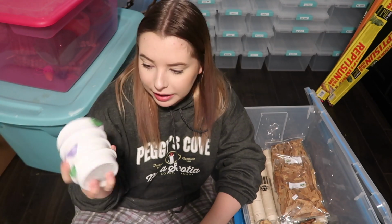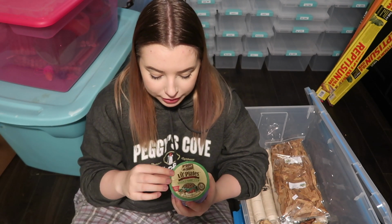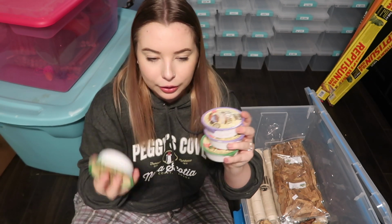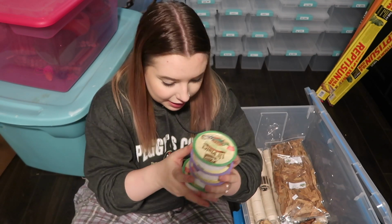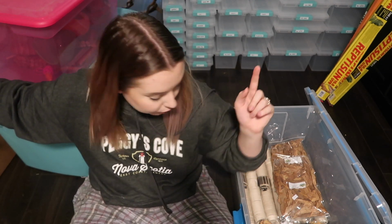Here we have some containers of food for my blue tongue skink. Usually I feed her a frozen raw food, but I do like to keep these on hand because they can be really good if I'm on, say, vacation and I need my pet sitter to feed her. These are easier than having them prepare the raw diets, so I'll keep these on hand. And I have a piece of wood. I will always keep wood. I have a ton of wood over here, so I'm gonna throw that in the wood bin.